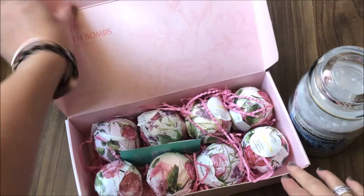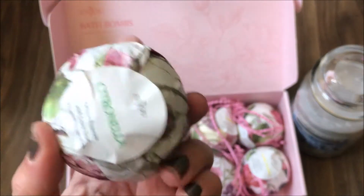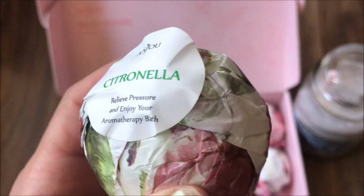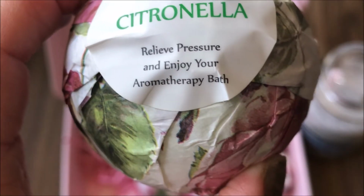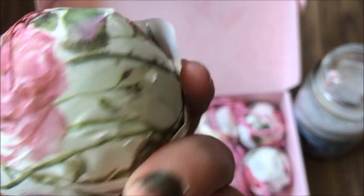Oh, here we go. So I love this because when I saw the pictures, they were beautifully wrapped in this lovely paper. And I like the fact that they're not just plain bath bombs. I love the ones that are wrapped up, and especially in this beautiful rose paper. It just looks very delicate. And obviously they are aroma bath bombs. So relieve the pressure and enjoy your aroma bath. And that's exactly what I'm intending to do.